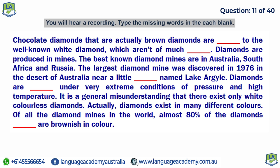Diamonds are created under very extreme conditions of pressure and high temperature. It is a general misunderstanding that there exist only white, colorless diamonds. Actually, diamonds exist in many different colors. Of all the diamond mines in the world, almost 80% of the diamonds produced are brownish in color.